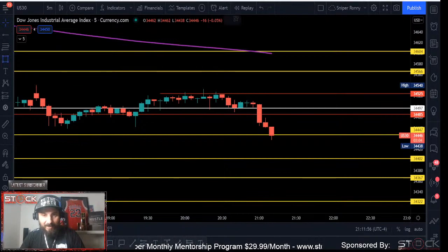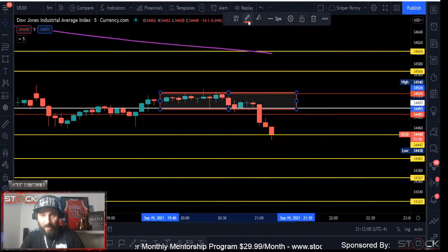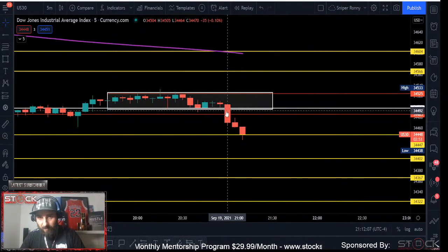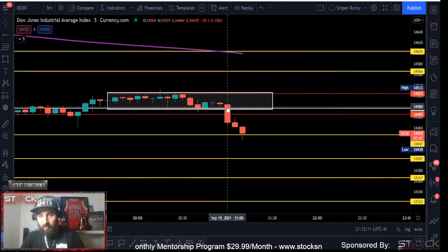Guys, easy trade right here on US 30. We could have killed this one. Right here, all of this consolidation, I'll go white on my box. That's this accumulation distribution zone. And guys, you know how we trade. What we're looking for is the volume to break below here, and we get into a sell, stop loss up here. This was the impulse candle.